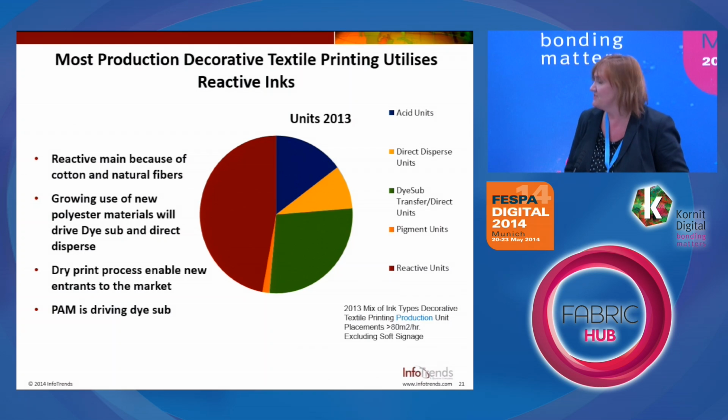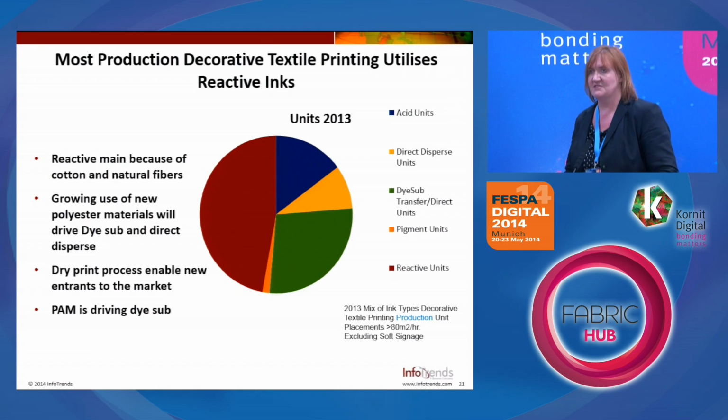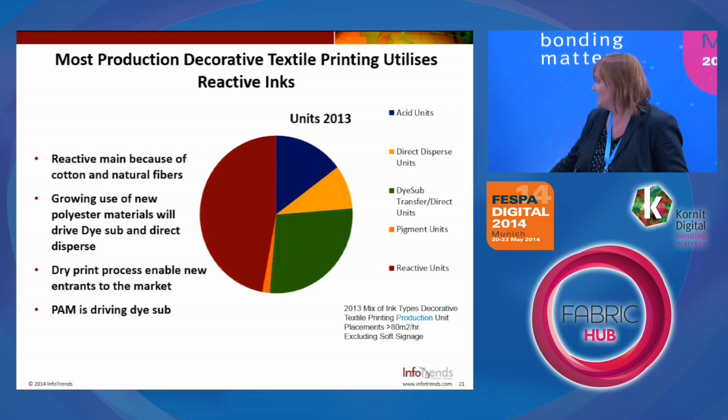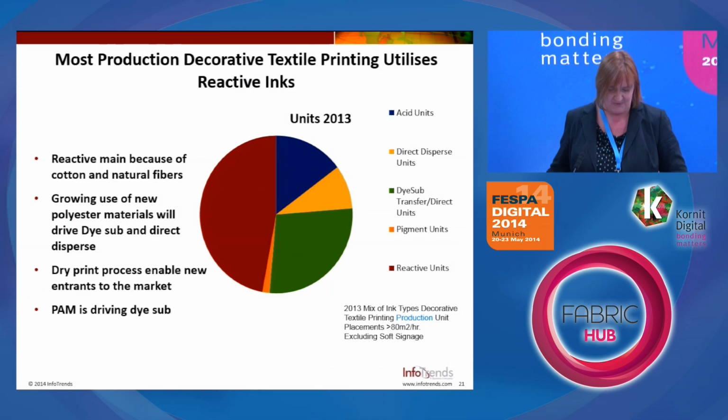But there's been the growing use of polyester materials, and this is driving dye sub ink here, and disperse we expect also to grow. These are dry print processes, so sublimation obviously does not need the post-treatment requirements of the others, and that's really driving, even up into these speed segments, the dye sublimation ink potential. And another driver is what I mentioned earlier, the PAM, purchase activated manufacturing, which is the on-demand new kind of sector which is driving dye sublimation as well.